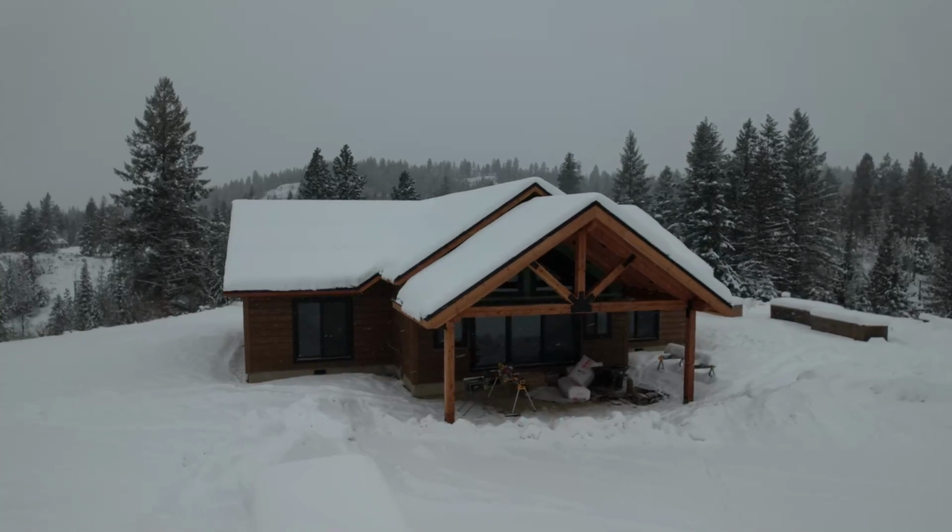All right, Melissa did a great job of getting this corner all nice and buttoned up. Nice job, Mama. What are we working on next?